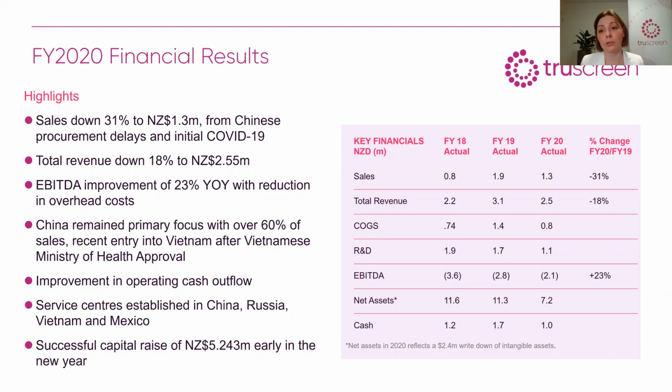Very importantly, we managed to do a quite successful capital raise of more than 5 million New Zealand dollars early in the new year.